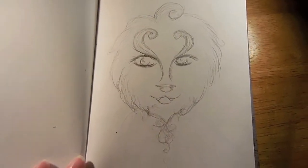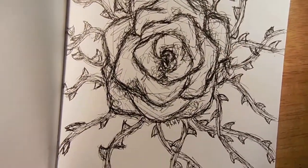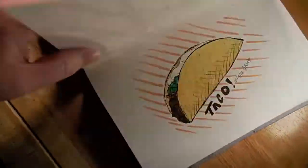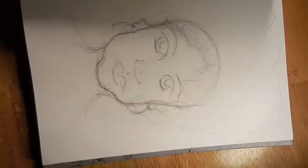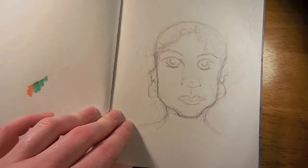And these are some concepts or doodles I was trying to do for Inktober and didn't like them. And then I ended up drawing this rose instead. And it's kind of cool, but I should have done something better. And this was Inktober as well, and it was Taco Day, so I drew a taco. This was just a doodle.